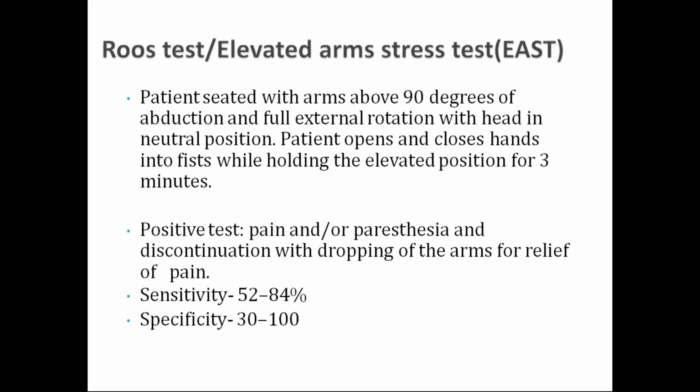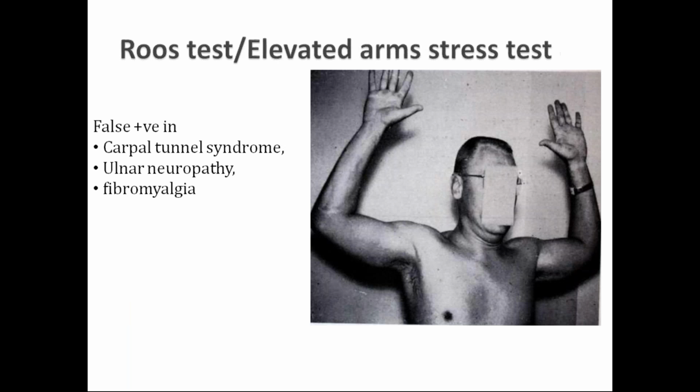Positive pain and paresthesia in the distribution, and drooping of the arm is seen. The sensitivity is 52% and specificity is 30 to 100%. So this is about the Roos test or elevated arm stress test. False positives are seen in the case of carpal tunnel syndrome, ulnar neuropathy, and fibromyalgia.